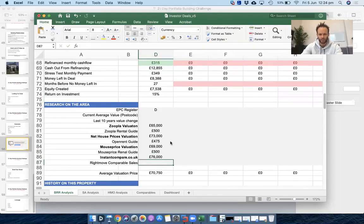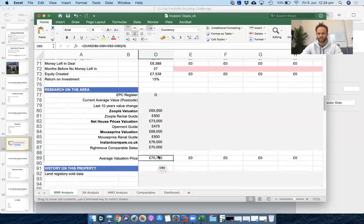And Rightmove comparable sales. So this is where you jump into your Rightmove, you go to sold house prices, and you get your good feeling, and you put that in there at what you think that property's worth. And ultimately, you can see that then gives you an average valuation. So in this case, it's 70 grand.